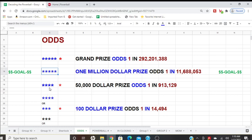Another great prize to win would be 4 white ball numbers and a red ball. That pays $50,000 plus the Power Play if you play it. And you can see that the odds are just about 1 in a million.